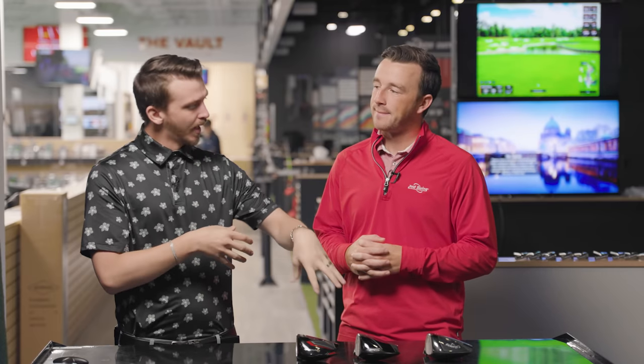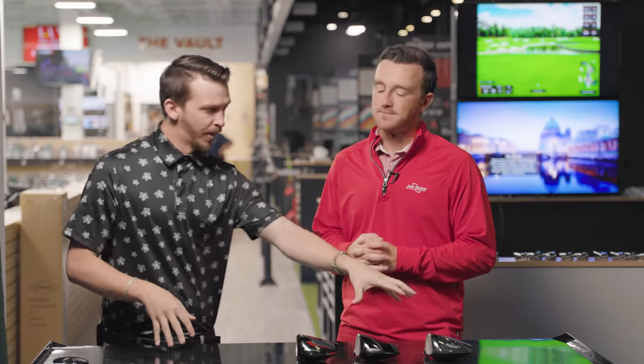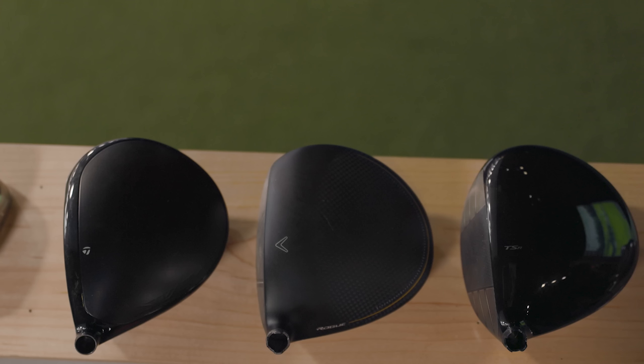TSI family from last year was phenomenal. Comparing, you know, Rogue and Stealth as well. So I'm very interested to see where the TSR fits. Yeah. I think the shape is quite a bit different. So I'm looking for Thomas's feedback on that. And also the sound is gonna be different than last year too.